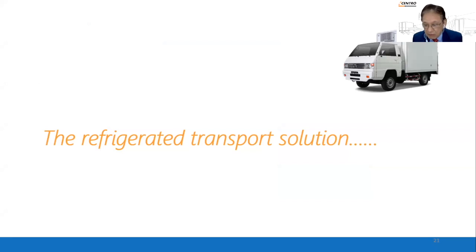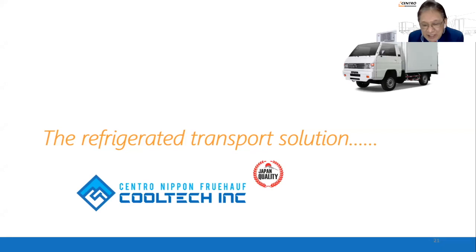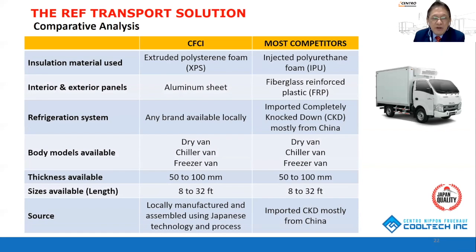So knowing all of this, what we know in the industry, Centro, the biggest truck bodybuilder in the country, partnered with Nippon Fruehauf of Japan, also the leading bodybuilder there, and Fruehauf Mahajak of Thailand, to form a joint venture company we call Centro Nippon Fruehauf Cooltech Inc. We locally assemble on a pioneering status. We locally manufacture insulated sandwich panels using extruded polystyrene, and then we use this later to assemble refrigerated vans. If you look at our product compared to most of the competitors, we're going to use the extruded polystyrene foam or XPS compared to injected polyurethane foam.